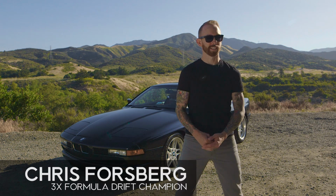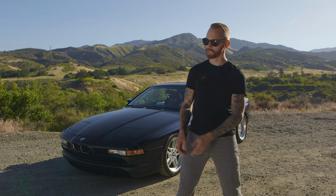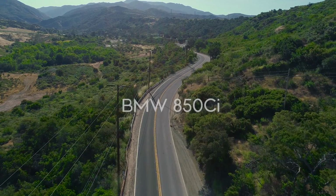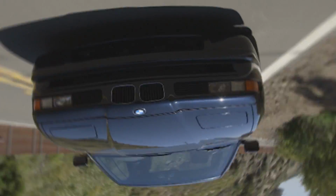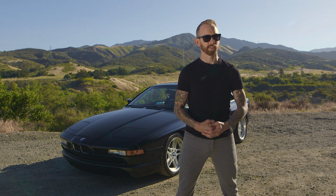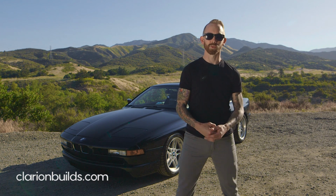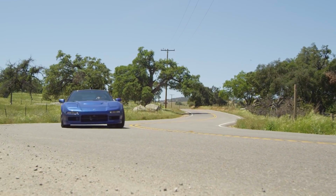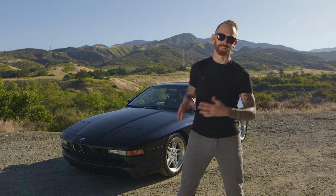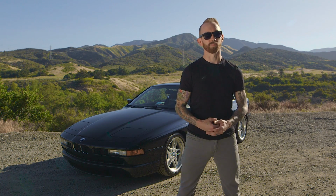I'm Chris Forsberg, and today I'm taking a break from the track to take out this very special 8 Series BMW freshly rebuilt from Clarion Builds for its first drive in the canyons of Orange County, California. If you're a fan of resurrecting classic cars, then you've probably heard of the Clarion Builds program and even followed along with the rebuilds of their recent NSX and BMW 2002.